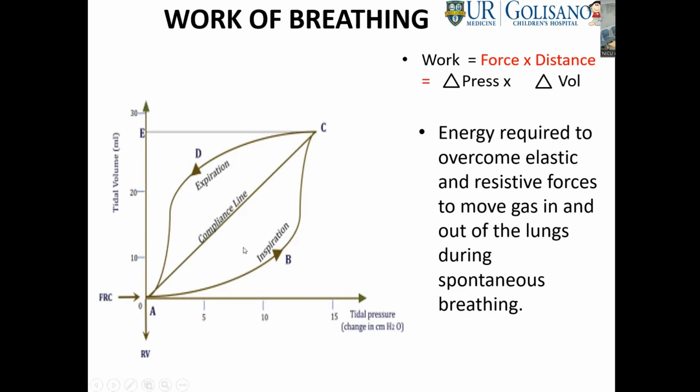The dynamic compliance curve tells us the work of breathing that's needed. If you look at your A, B, C, and A, that represents inspiratory work, the elastic work that needs to be overcome for inspiration. And then your A, C, and D represents expiratory work, which is due to airway resistance or frictional resistance. Then you have the total work of breathing, A, B, C, E, A, which is how much energy is expended in a single breath to be able to move air in and out of the lungs.